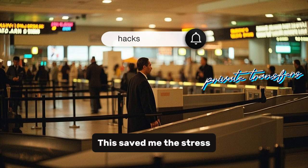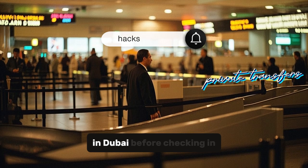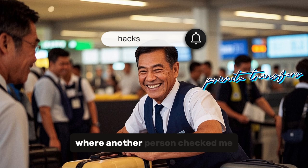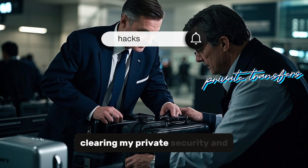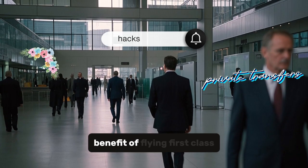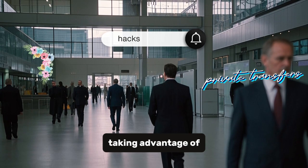This saved me the stress of carrying all my shopping around Europe and having to collect it in Dubai before checking in again. The person who collected my bag then carried it all the way to the desk where another person checked me and my bags in before clearing my private security and escorting me through the terminal to my gate. This is definitely a major benefit of flying first class and one I highly recommend taking advantage of.